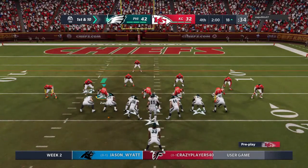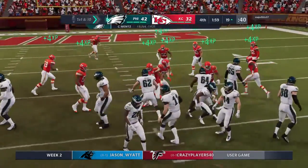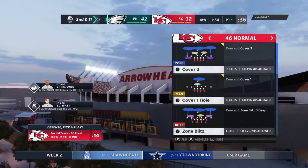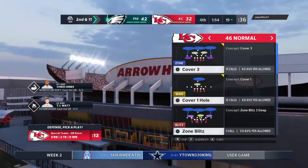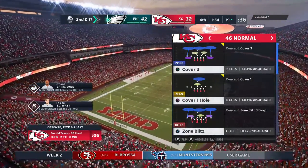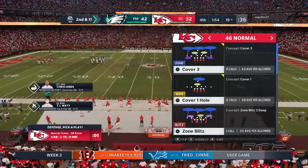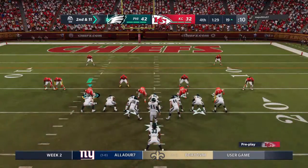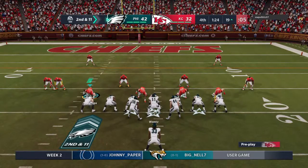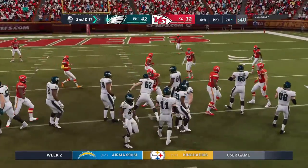And not totally home free yet, but it's looking good as they come up 1st and 10. Defense still with 3 timeouts. We'll see if they want to use them here as the kneel down comes. And they take a knee.